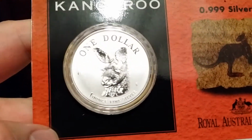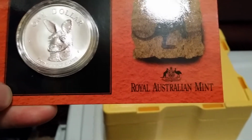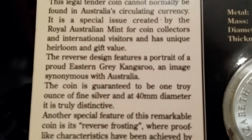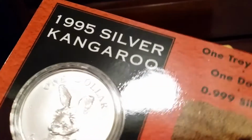You don't see a lot of these silver kangaroos. They're put on by the Royal Australian Mint, which is different than the Perth Mint. Not sure what the difference is, other than I think they're based out of, see if they tell us. This one is legal tender. Let's see if we can find the face value on it. Yeah, $1.